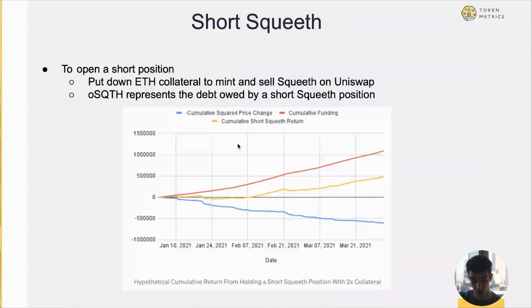Now, this is what your cumulative return can look like when you're short Squeeth. Since you're short, you will be earning funding, which is represented in the red line here. And in blue is the price change of Ethereum squared. So here, Ethereum squared is going up in value, but slowly. The main point of being short is that you want the funding payments to offset the increase of Ethereum price. If the funding is higher than the increase in Ethereum, that's where you make money.